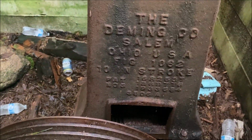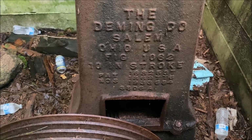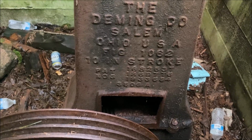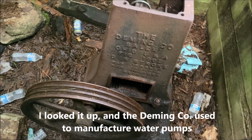I just want to read what that says. It says the Deming Co., Salem, Ohio, USA. So this was made in Salem, Ohio. Whatever it was. Interesting. Pretty cool, though.